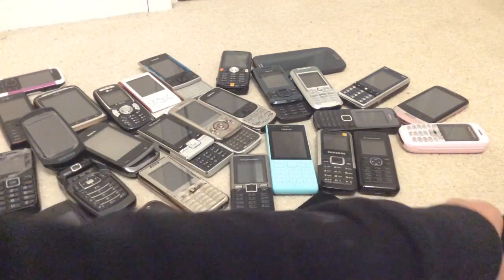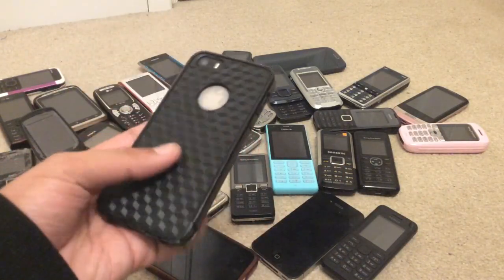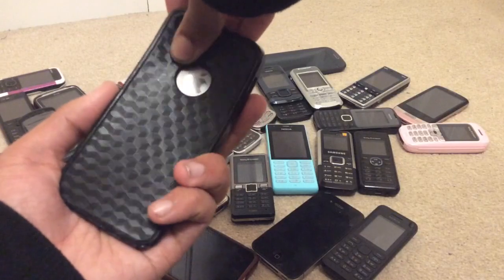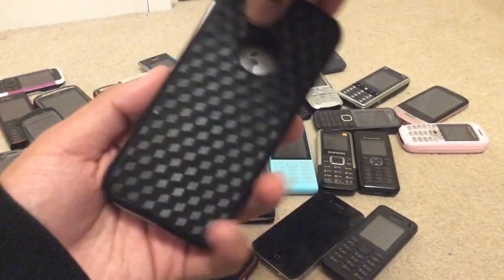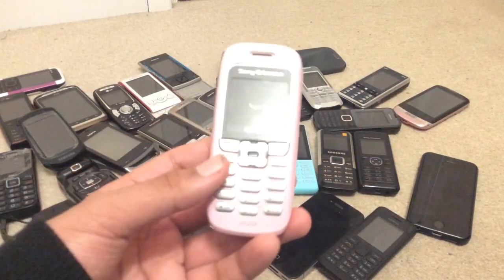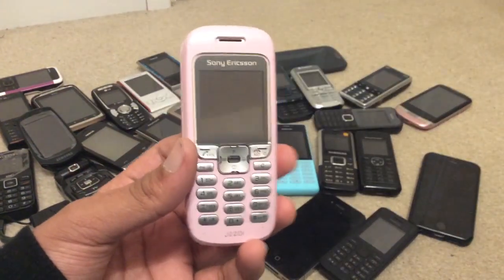Next is the iPhone 5S, which is actually my daily driver phone, and here's what it looks like from the back. And here's what it looks like from the back with the case taken off. As you can see, it's a 5S. Next is this Sony Ericsson J220, as you can see. Here's what it looks like on the back.